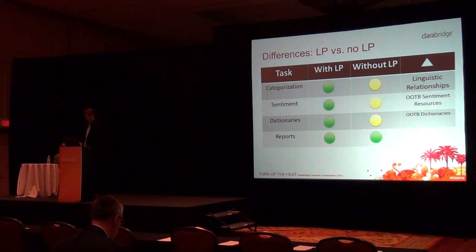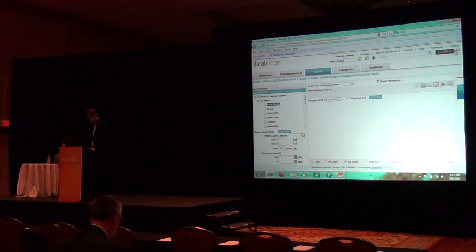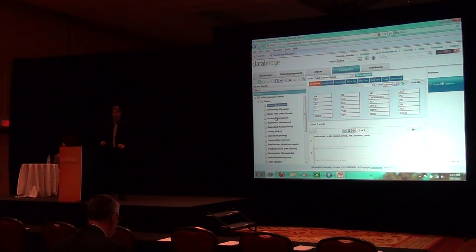So I'd like to demo this Polish data for you. What I've done is taken some Polish Summer Olympics data and categorized it. The first step, as Stophe discussed, was taking your English category tree and translating it into Polish. Down here I've got the English rule translated into Polish. You'll also notice that there are no linguistic relationships there because we don't have those available for Polish.